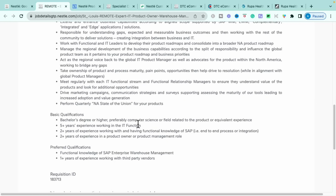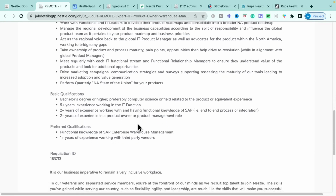What they are looking for, educational and experience-wise, is that you do have a bachelor's degree or higher, preferably in computer sciences or a field related to products, or if you do have equivalent experience. So if you do at least have 4 years of experience in IT or a product producing environment, then that still would be great for this position. If you don't have these educational requirements, do not worry. I have other roles that I am going to be going through very shortly that do not require the education and or experience.